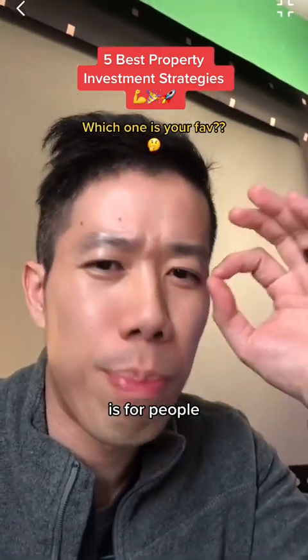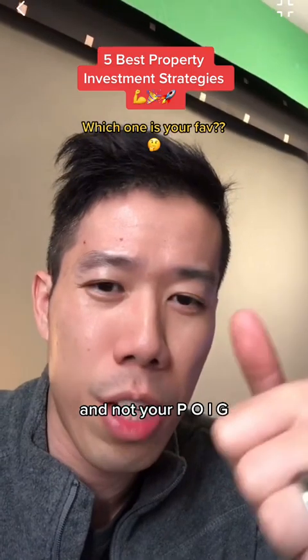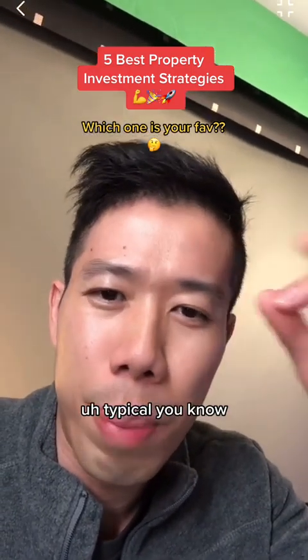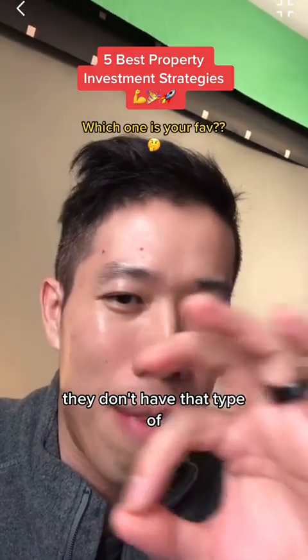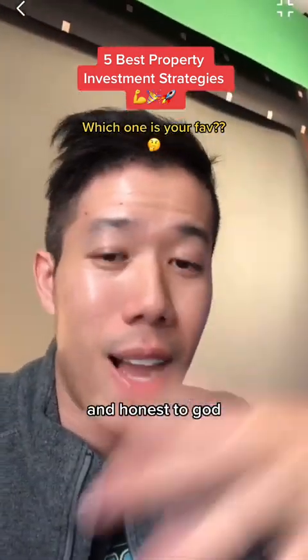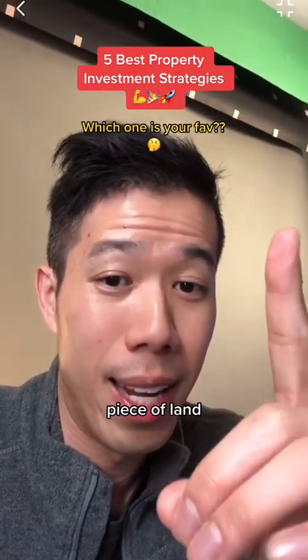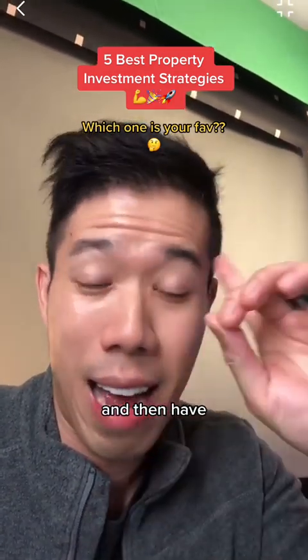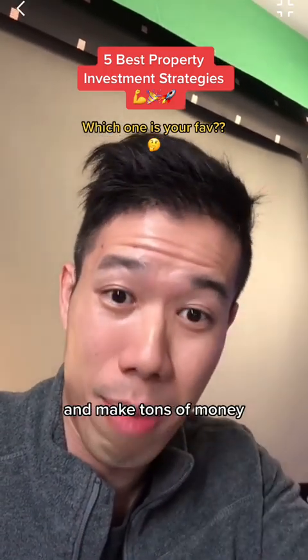This type of strategy is for people who have long-term vision, serious investors, and not your PAYG mum and dad typical worker. They don't have that type of vision. They don't have that type of money as well. And honest to God, I don't have that vision as well, because that's a lot of bank to put in to buy a vacant piece of land and hold it for that long, and then have the idea to subdivide it depending on council approval, and then sell it and make tons of money.